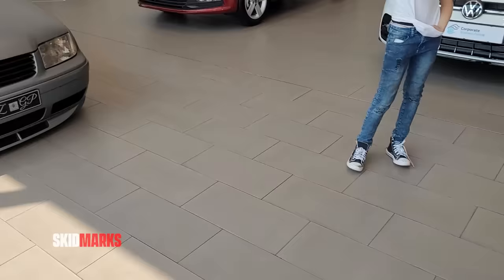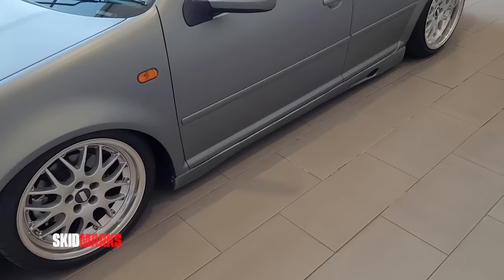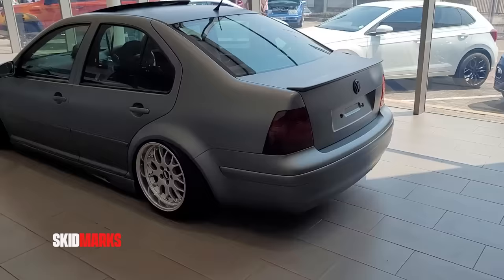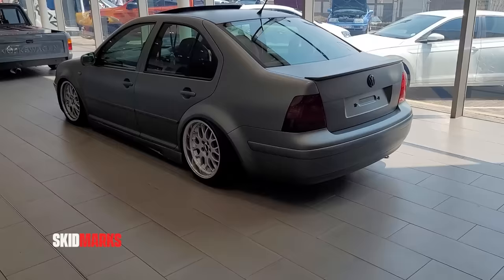And then of course Jetta 4. BBS split wheel. Wheels been modified. It's got a matte paint on it. Lovely, lovely ride.